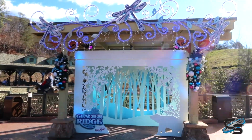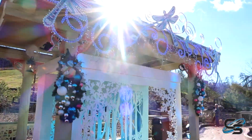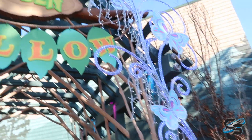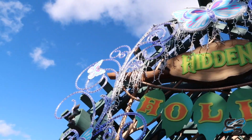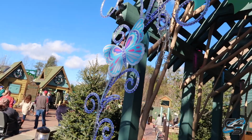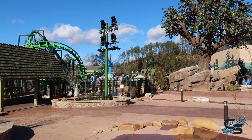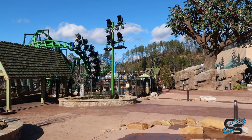I guess they have Glacier Ridge over in this section. It's presented by Goo Goo, whatever that is, but they have this nice photo op here. I'm really digging all the decorations they have around these entrances, and I think Hidden Hollow probably has the best of them. They have the butterflies looking like the Glacier Ridge style of things. They have the twinkling lights. So just a few things to know if you come to Wildwood Grove in December.